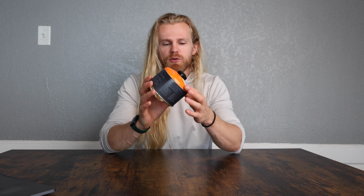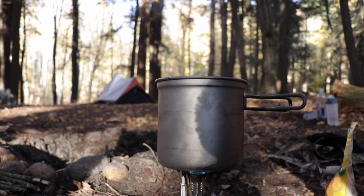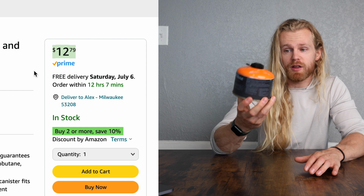And then to go with your cook pot and your stove, you're going to need some fuel. And these are already pretty expensive. This is a medium-sized canister, but a small one is only going to cost you like $4 to $6 at REI. You can go with Jetboil, MSR, GSI. They all basically do the same exact thing. Just do not buy these off of Amazon because they are crazy upcharged. They're going to cost you like over double if you were to buy online rather than just going in store. So make sure you buy fuel in store because you're going to save a ton of money.